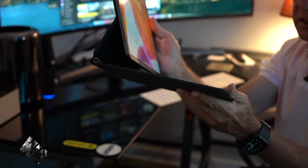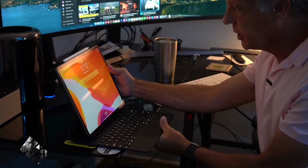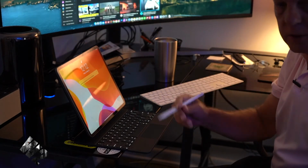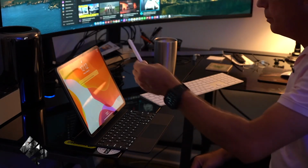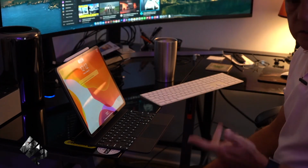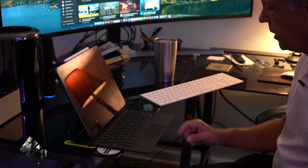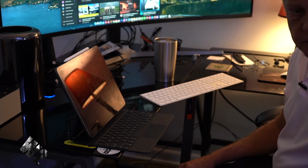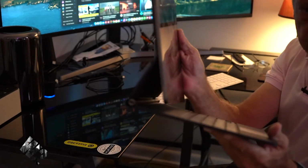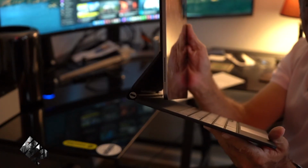So here is the unit together. And that's a really nice hinge on the keyboard. I do notice that I tend to knock the pen off whenever I'm opening it up. But the pen's probably not going to be cruising around with me on a regular basis. I do like the fact that you have the ability to plug the keyboard in and charge everything with the keyboard itself.